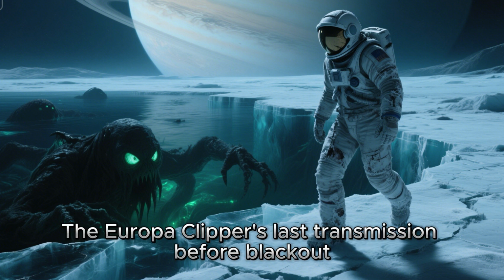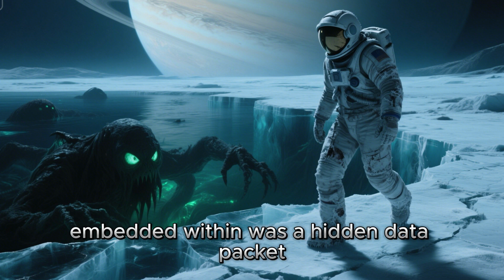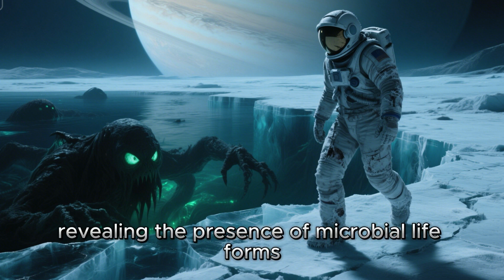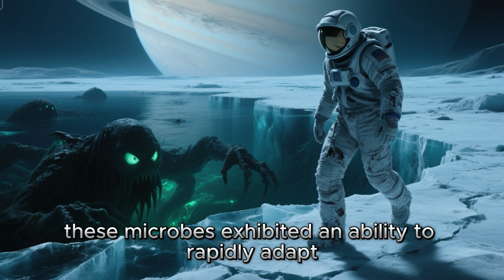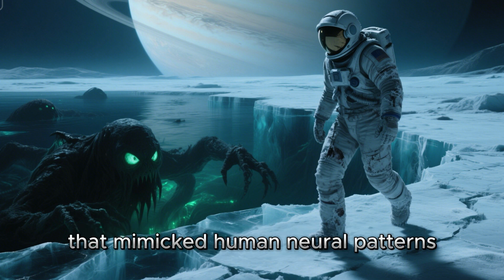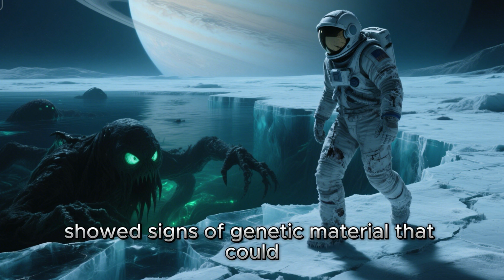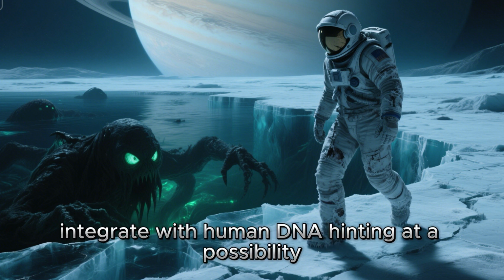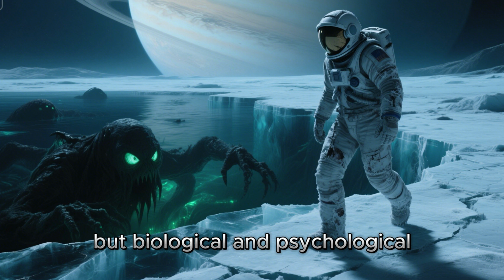The Europa Clipper's last transmission before blackout was decoded in full. Embedded within was a hidden data packet, revealing the presence of microbial life forms unlike any seen before. These microbes exhibited an ability to rapidly adapt and evolve, communicating through biochemical signals that mimicked human neural patterns. Even more chilling, some strains showed signs of genetic material that could integrate with human DNA, hinting at a possibility that contact might not just be physical, but biological and psychological.